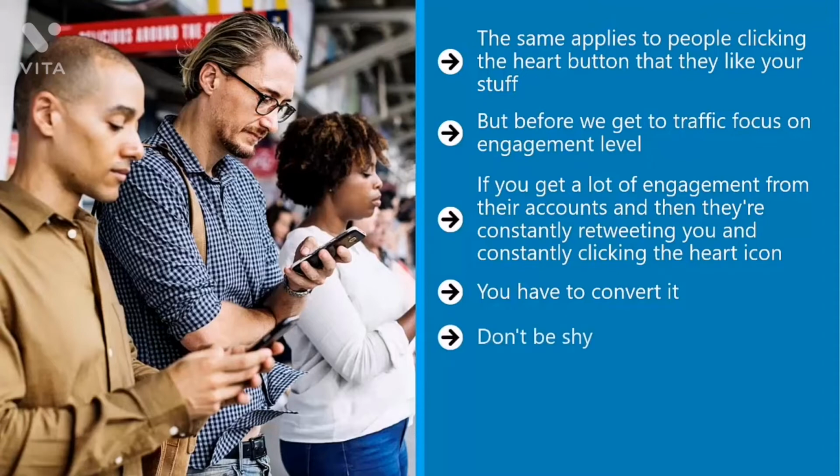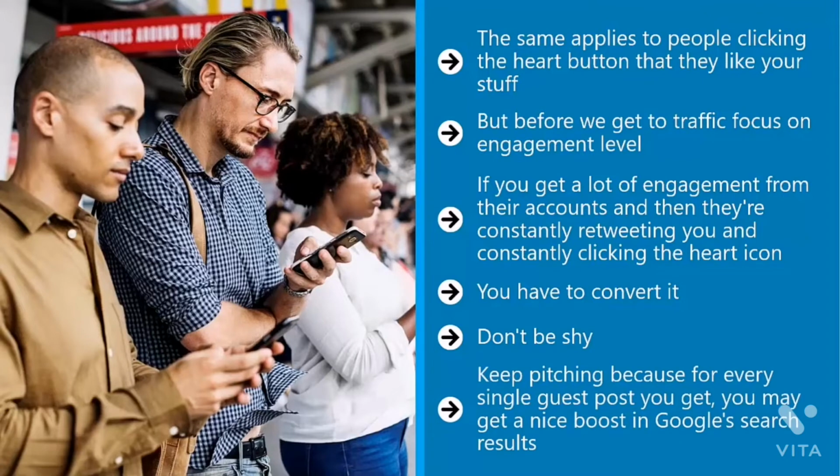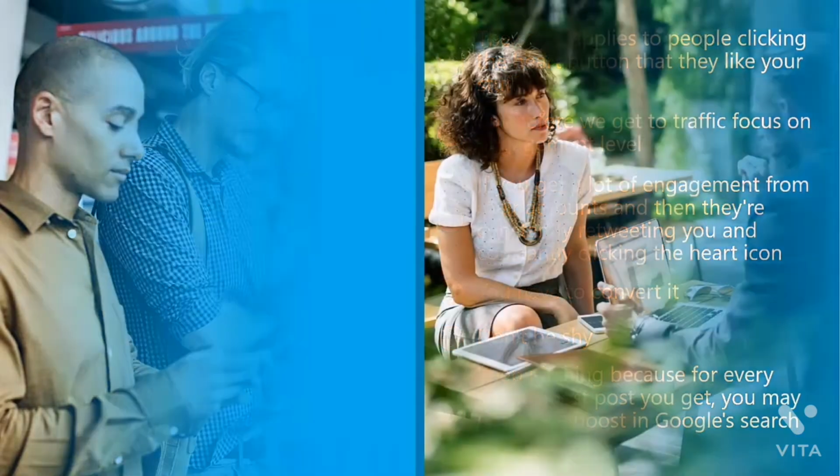Don't be shy. It doesn't hurt to ask. If they say no the first time, continue to engage with them. Be a buddy. Challenge them. Test them. Earn their respect some more, and then pitch them again. Keep pitching until you get that guest post, because sometimes you have to knock many times before the door opens. That's just the way things are. Keep pitching because for every single guest post you get, you may get a nice boost in Google search results. You probably don't need me to explain to you why that's a good thing.